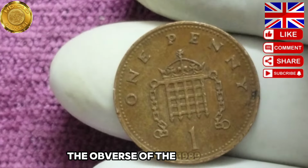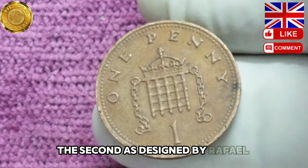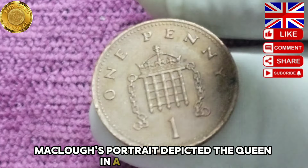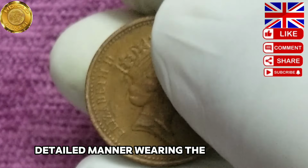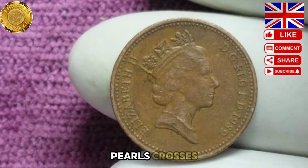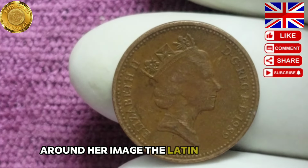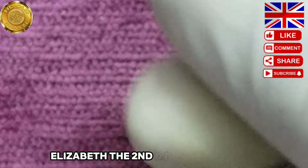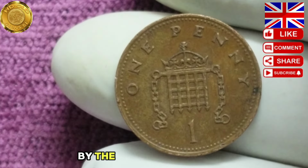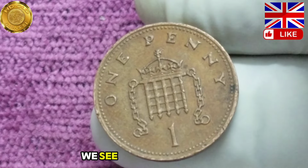The obverse of the 1989 penny bears the regal image of Queen Elizabeth II, as designed by Raphael Maklouf. Unlike previous portrayals, Maklouf's portrait depicted the Queen in a more sculpted, detailed manner, wearing the George IV state diadem, an iconic crown adorned with diamonds, pearls, crosses, and floral emblems representing the nations of the UK. Around her image, the Latin inscription reads, Elizabeth II DG Reg FD 1989, meaning Elizabeth II, by the grace of God, Queen, Defender of the Faith. Flipping the coin over, we see the reverse design.